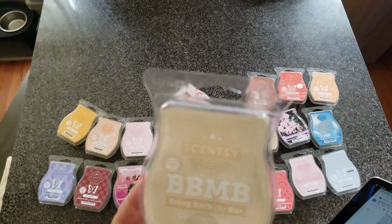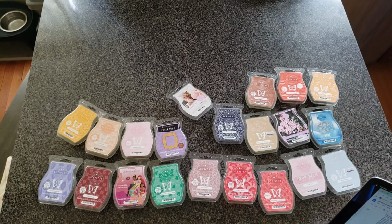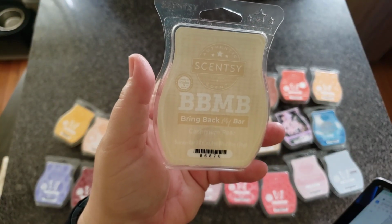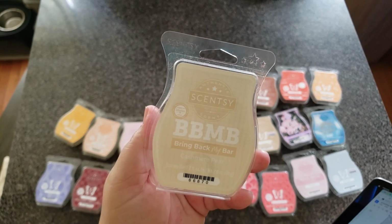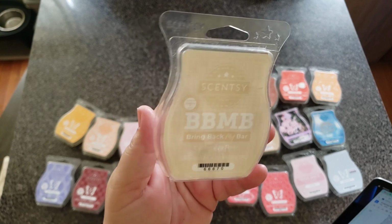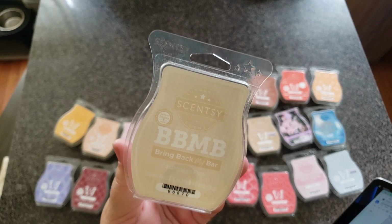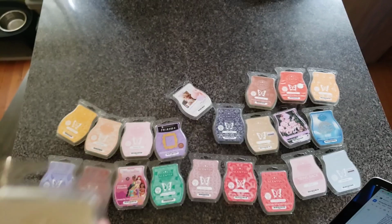Cashmere Pear is described as white amber, Madagascar vanilla, pear, and ginger. Now, I just unboxed a bar for you guys called Accidentally in Love that had ginger in it. This is different. That ginger is very tangy and pungent. This just sort of sharpens up the cashmere a little bit. It's very clean. I love it very, very much.